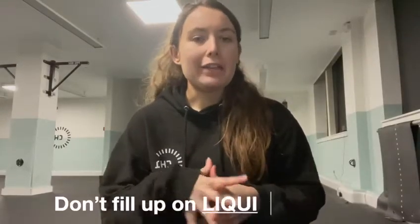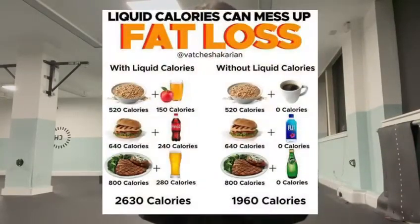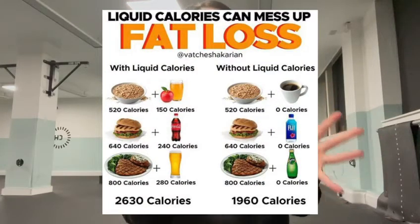Tip number two is try and avoid drinking too many of your calories. Drinks can be quite high in calories and they don't really make you that full in comparison to what food does. So things like hot chocolates, creamy drinks from Starbucks, Costa, juices, a lot of shop bought smoothies as well can be really high in calories. And like I said, it's not really going to fill you up the same way that food would. So try not to use too many of your calories on your drinks and save it for the food, because that's going to make you a lot more satisfied and keep you a lot fuller for longer.